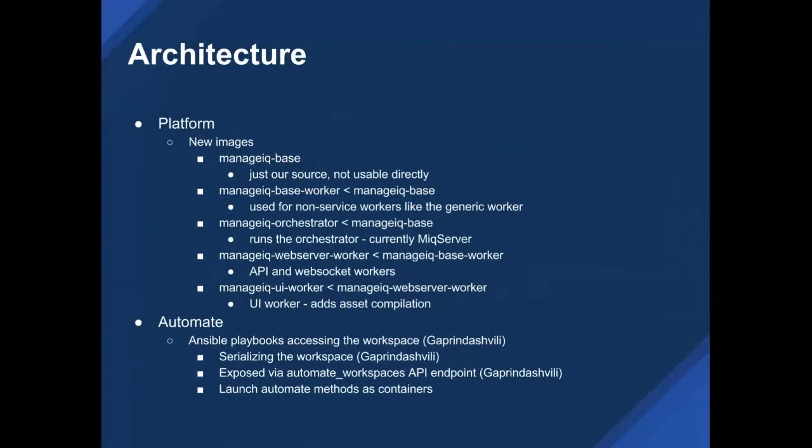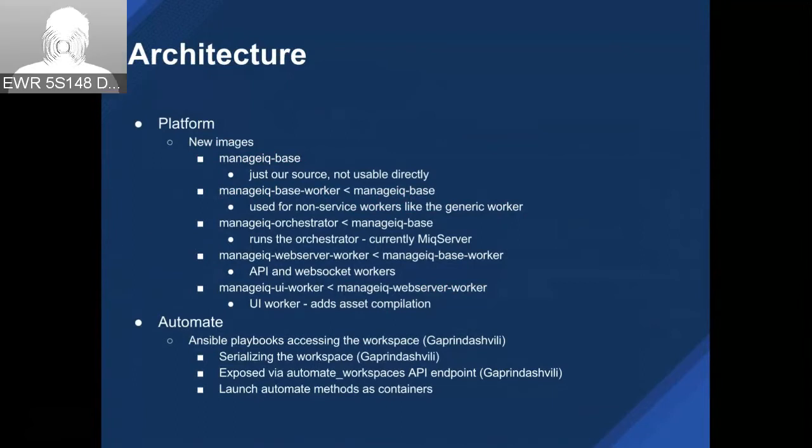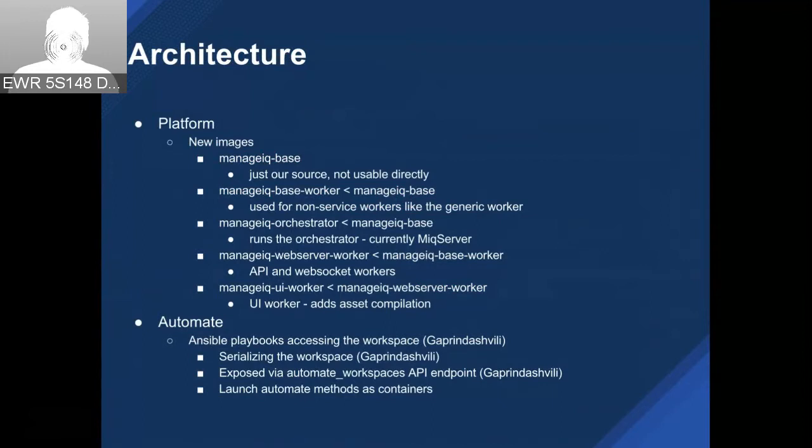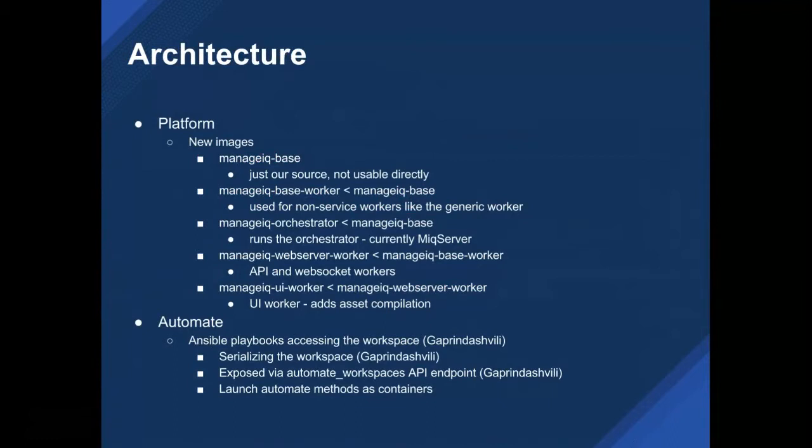Two big things I'll talk about on the platform side of things. Nick Carboni went through and built all new images for all the containers. So the structure now is there's a base image, the ManageIQ base, that's just the source. On top of that are two images, the base worker, which is used for non-service workers, where a service worker is defined as a worker that needs a Kubernetes service. So you have the base worker and then the orchestrator.